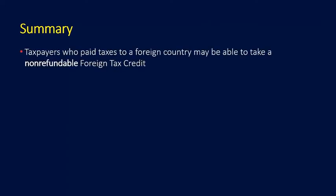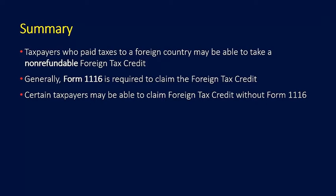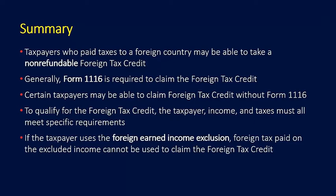In summary, taxpayers who pay taxes to a foreign country may be able to take a non-refundable foreign tax credit. Generally, Form 1116 is required to claim the foreign tax credit. Certain taxpayers may be able to claim foreign tax credits without Form 1116. And to qualify for the foreign tax credit, the taxpayer, income, and taxes must all meet specific requirements. If the taxpayer uses the foreign earned income exclusion, foreign tax paid on the excluded income cannot be used to claim the foreign tax credit.